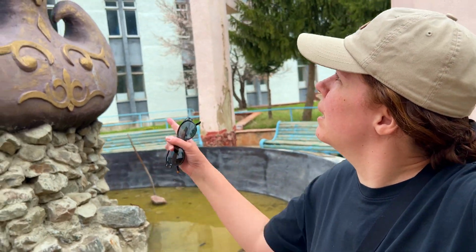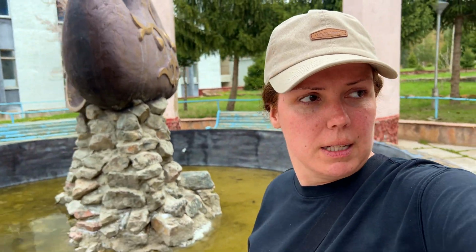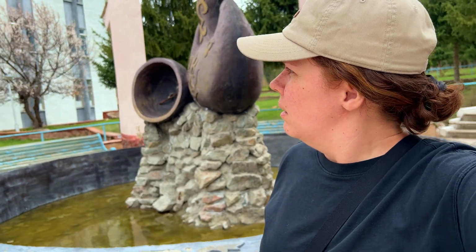Not sure what this statue is meant to symbolise. Certainly doesn't look very busy, but there's a bike outside and the door is open, so I don't know if that means it's an open place. There's someone inside cleaning. I have no idea. Maybe there's a toilet inside. Let's go and find out.